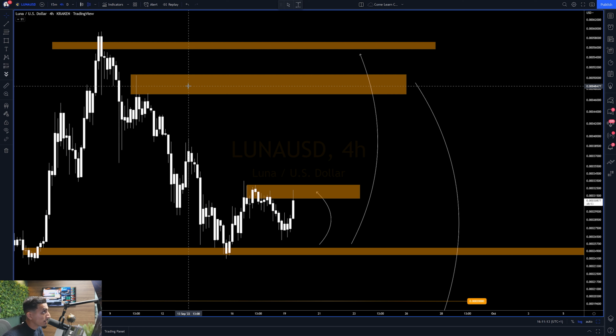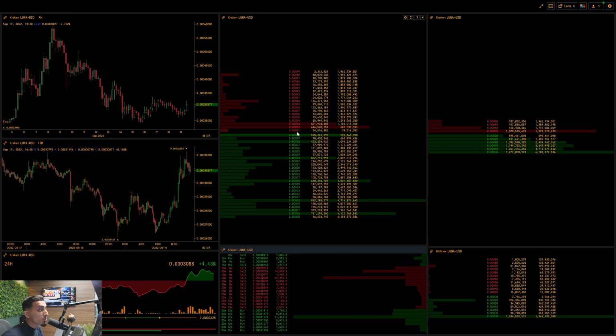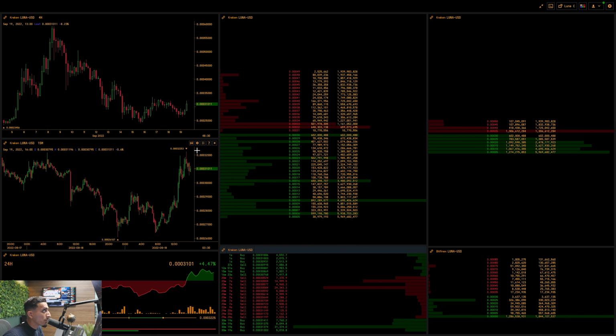0.00050. Now, can we crack this region? I'm hoping so, because these guys have got a habit of removing orders over here, and I think they will remove the orders from there. However, I don't think we're going to make a higher high, breaking the highs over here. I think we're going to stay within this region here and then fall.